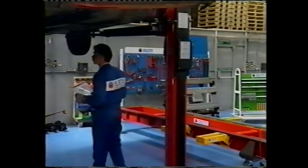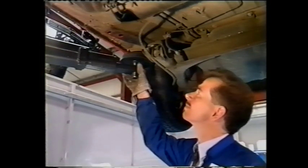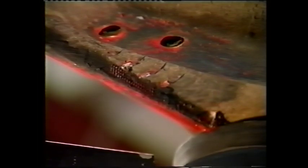All datum points must be checked for damage and cleared of any obstructing matter before starting the repair. The sills must also be checked for condition. This can be done quickly and easily on the hoist.